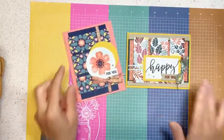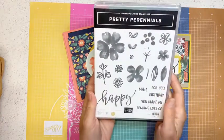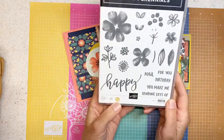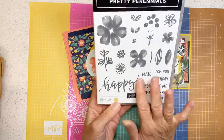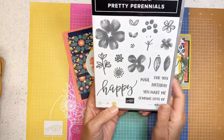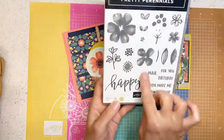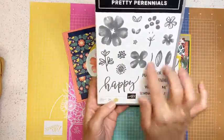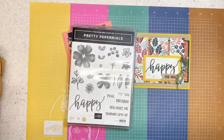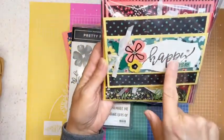Okay. So I'm going to use the Pretty Perennials stamp set. This was one of the $1 Million Achievers from Dina Rico, and it's retiring. It's not going to go in any other publication, so after tonight, it's gone, and I'm sad because I love this font and the paper. And if you remember, whoever played bingo with me, these were the cards that I designed using that bundle.